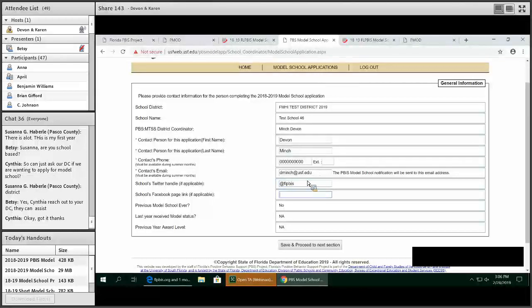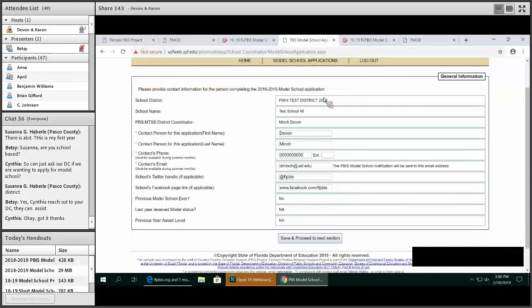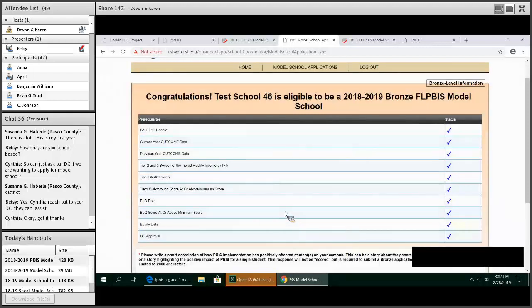So if your school has a Twitter page, you can put your handle in here, or if your school has a Facebook page, you can put that in there. This is optional. And for this test school 46, they've never been a model school, but if your school has ever been a model school, it will say yes, and then the last year that your school received that and the award level for that last year. Hit save and proceed, and it gives you a congratulations message based on your award level.